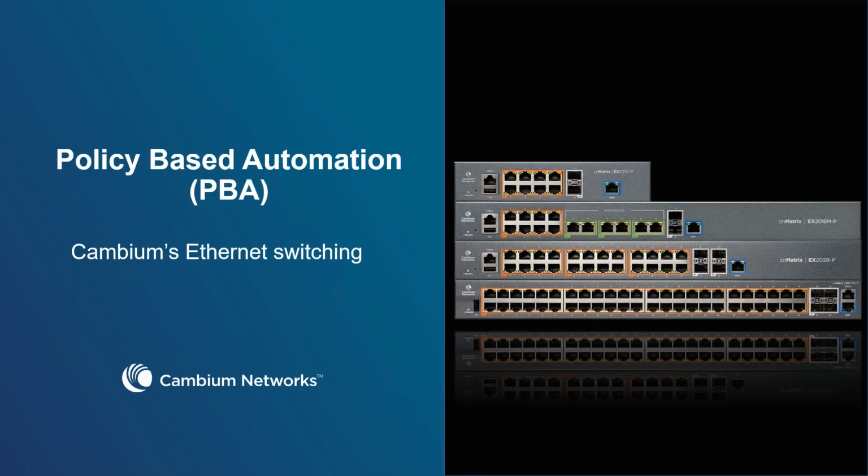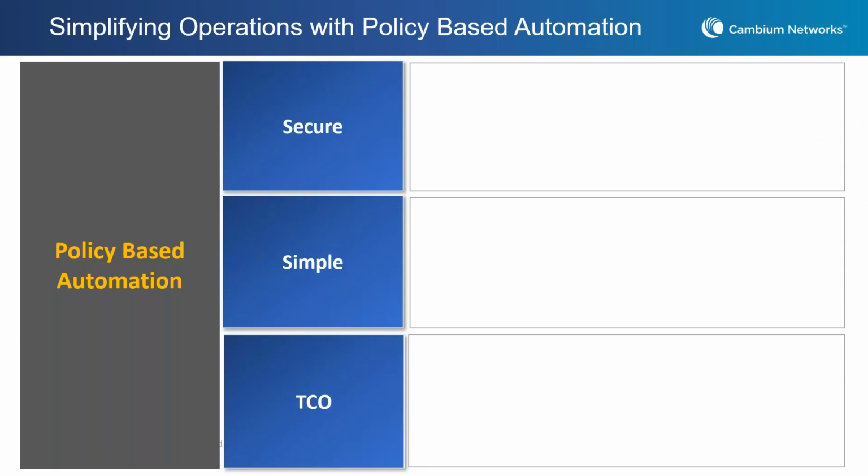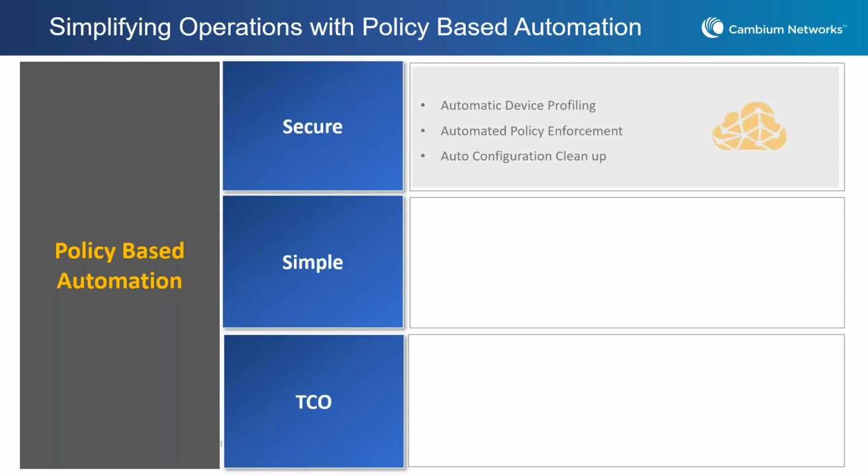The one feature that really differentiates us, that really sets us apart, is policy-based automation. I'm going to talk about that and tell you exactly what it is. It's getting a lot of attention from our customers that are actually using it. Also a lot of attention from analysts. Anyway, so here we go, PBA. So what is PBA? What do we do with it?